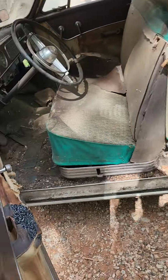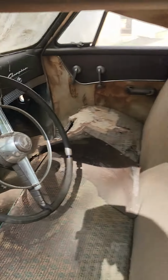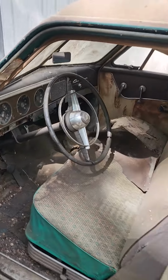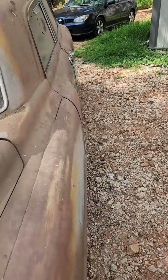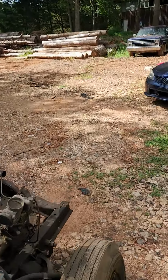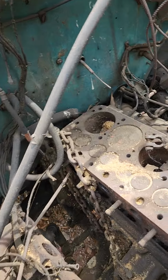Suicide doors. So this is the type of car that people will drag out of the woods and say is worthless, right? But I have a friend named Bo who sees this stuff and he just sees the gold in it. Not only does he see the gold in it, he helps me see the gold in it. And then he has taught me so much about restoring these old cars and how to manufacture all this.